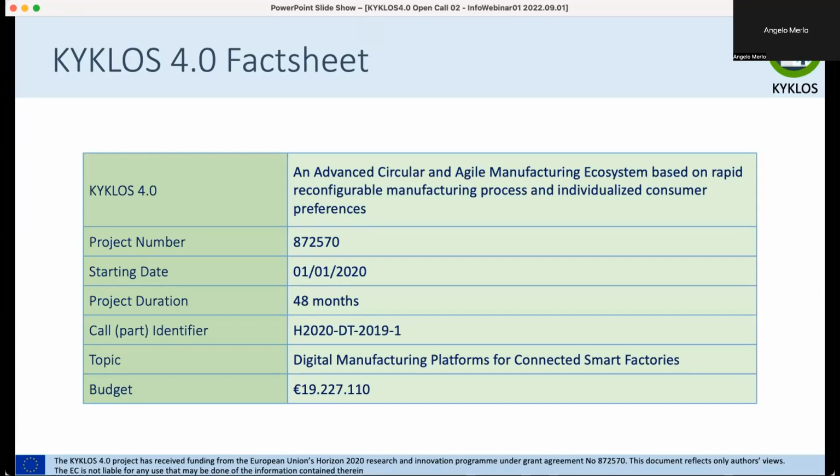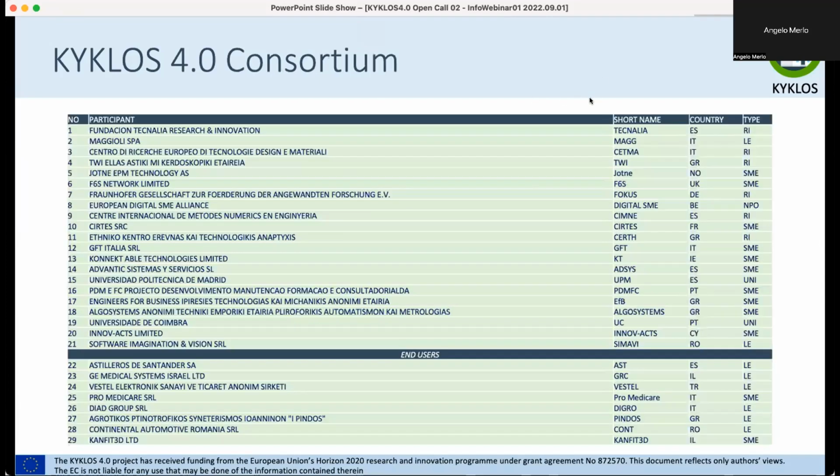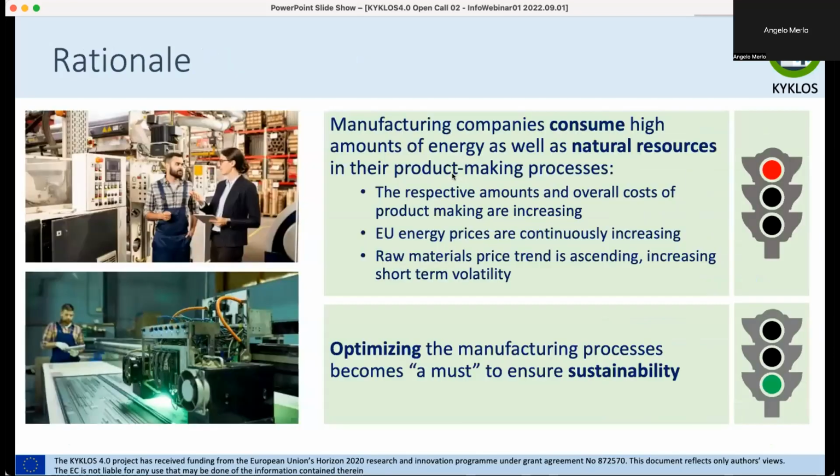It started already back in 2020, January, running for 48 months and with a total budget of just under 20 million euros. Okay, so quite a big project, of which, of course, we have some budget allocated to financial support to third parties. So we have 29 partners from different European countries, and you can also see at the bottom that we have some end users, which are specific partners, entities that are actually testing some of the tools, the technologies, the services that we're developing within the framework of the project. Okay, the same thing that we're expecting that the funded applicants in this open call also do as part of their own projects.